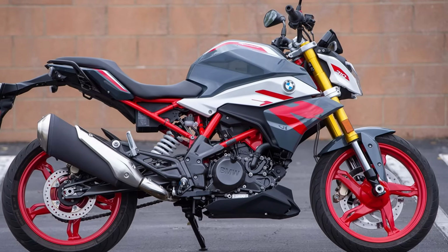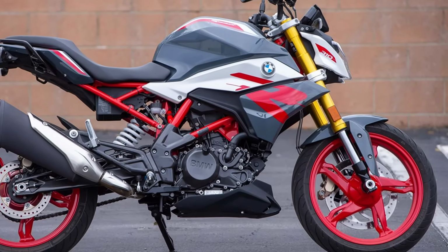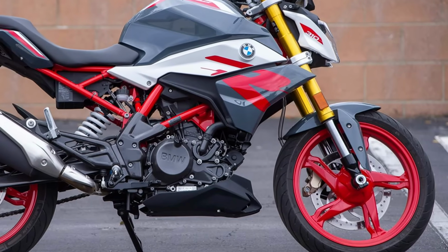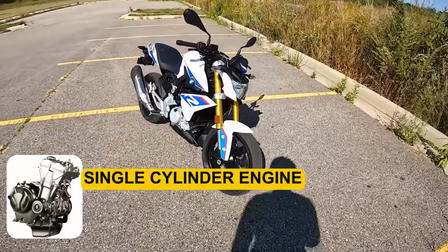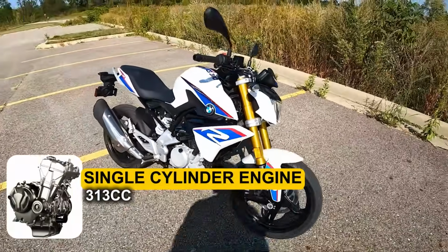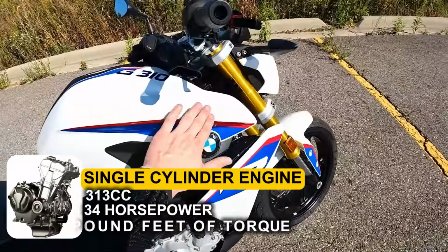Number 1. BMW G310R. In Florida and Washington, states where urban commuting meets scenic weekend riding, the G310R is one of the smartest, most refined lightweight motorcycles money can buy. It is powered by a single-cylinder, liquid-cooled engine displacing 313 cubic centimeters. This efficient unit delivers 34 horsepower and 21 pound-feet of torque.